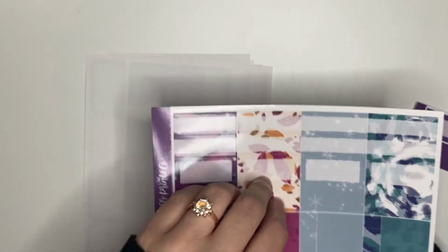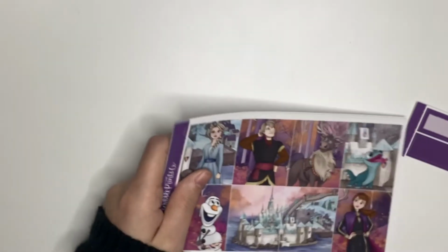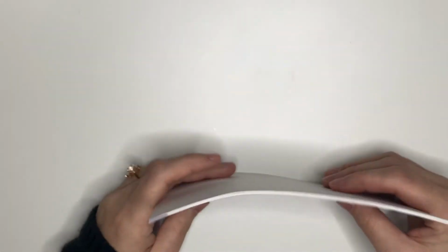Oh, I love the patterns in this kit. And then we have Gale. Little Gale. Looking cute. Be in the wind. So yeah, that is everything from good old SPC.